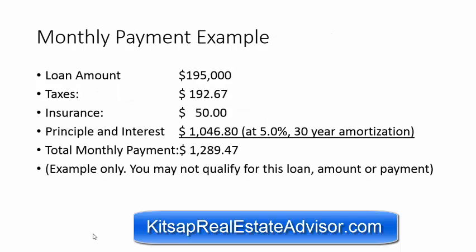So if you paid $195,000 full price for that house, and got a loan at 5% for a fully amortizing 30-year period, your monthly payment of principal and interest would be $1,046.80. Your taxes would be $192.67 a month. Your insurance may be $50. Total payment $1,289.47. That's less than $1,300 a month. You couldn't even rent that home for $1,300. Believe me. Now, this is an example only. You may not qualify for the loan, the amount of the payment.